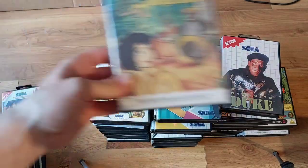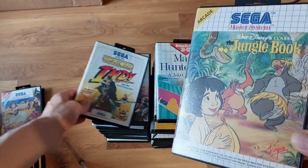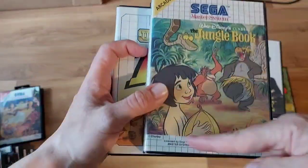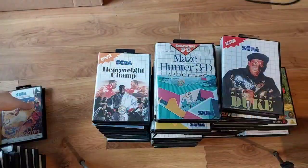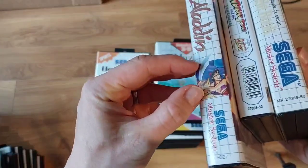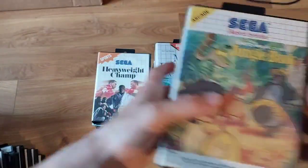Moving on. Probably more bundle stuff at this time. Jungle Book, another decent platformer. Indiana Jones, I call this the US Gold cover. It differs from your standard Sega box cover. Later releases came in boxes like this, where you had the spine and the artwork in the center and the Sega Master System logo. US Gold went and did their own thing.